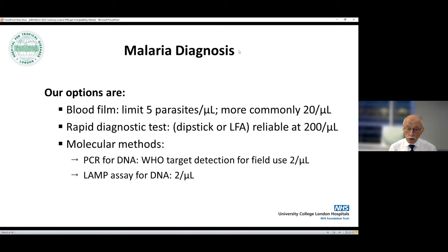Molecular methods, WHO target for field use is 2 per microliter. RNA assays will go much lower, of course, and the LAMP assay, which is adapted for high throughput field use, will be similar.